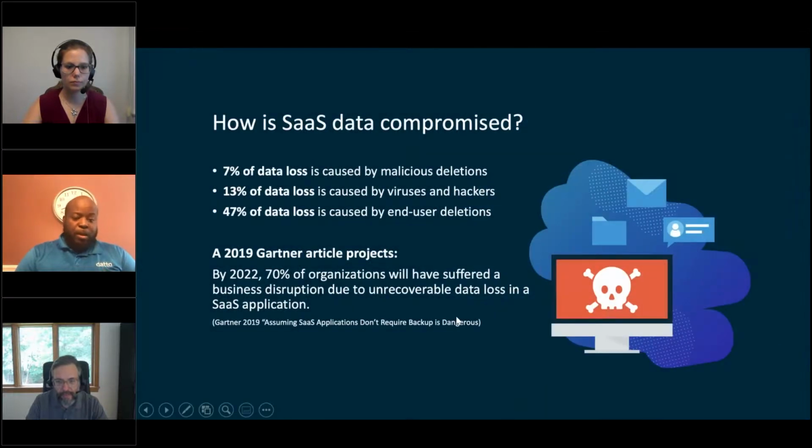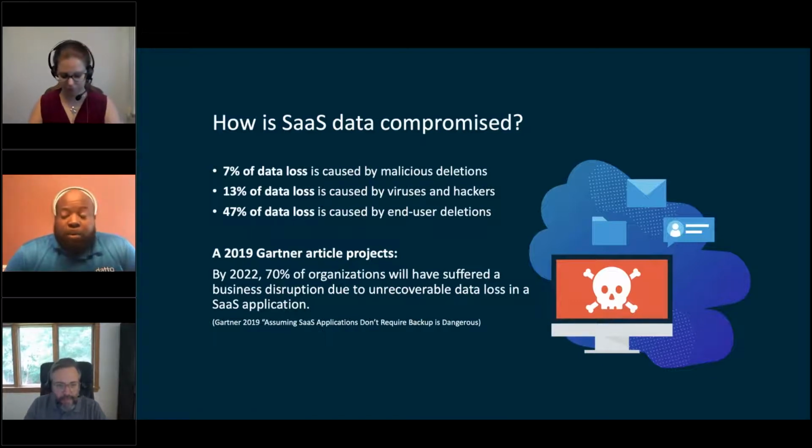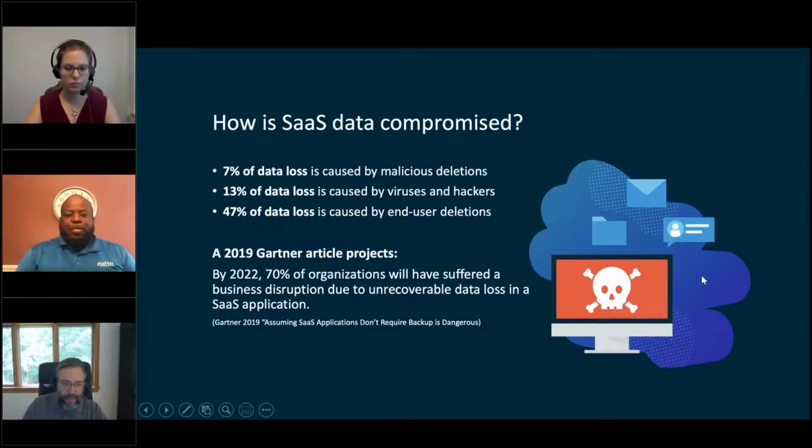So one could be data loss caused by malicious deletions, right? So that can be a rogue employee. That can be somebody who's on the way out of a company and they want to take their book of business with them, right? And they don't want you to have that information, right? So that's scary, right? Because that loss right there can lead to much more loss down the road. 13% of data loss is caused by viruses or hackers, and 47%, believe it or not, end user deletions.